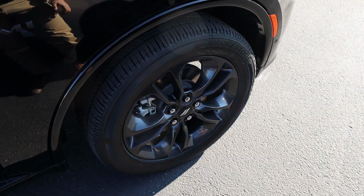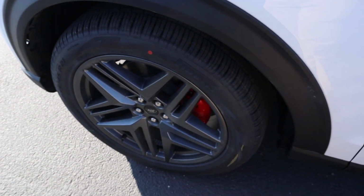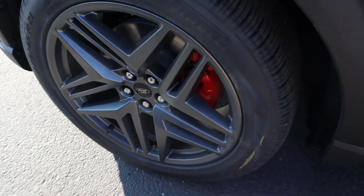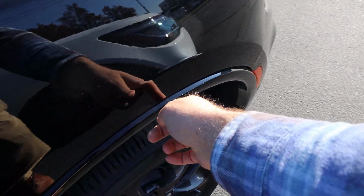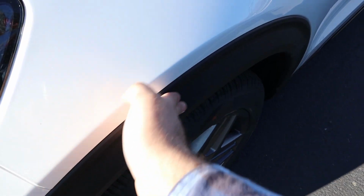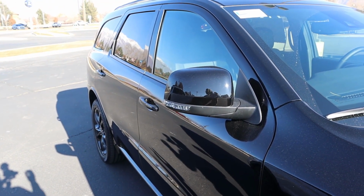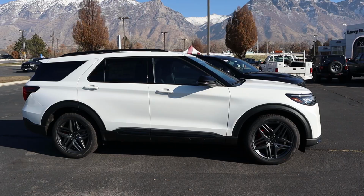Now with the Durango, our wheel setup is 265 by 50 by 20, whereas with the Explorer it is 275 by 45 by 21. So a little bit of a different setup with these two. Now the Explorer does have these red brake calipers. With this particular package on the Durango, they don't do anything fancy on that. Notice with the Durango, you've got this little fender flare, it's painted, whereas on the Explorer, see in the back and here in the front, it's unpainted, so it's a little bit different. Blacked out mirror caps, as you can see. I mean, the Durango's kind of hard to tell because everything's blacked out on it. Anyways, here's a side profile with the Durango, and then here's a side profile with the Explorer.